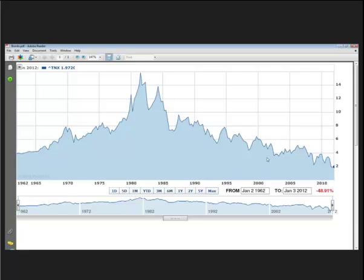Really good crediting is very difficult to find these days, and usually there's some kind of trade-off. Either you have to lock your money up longer, or you have to have fewer bells and whistles, fewer guarantees, whatever the case may be.